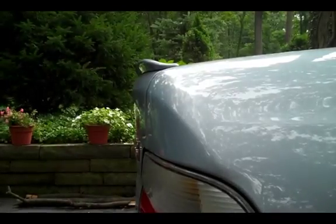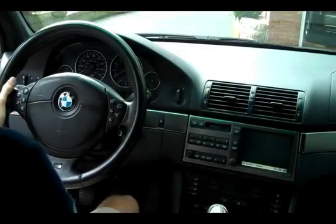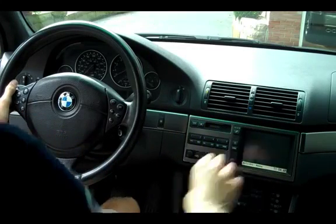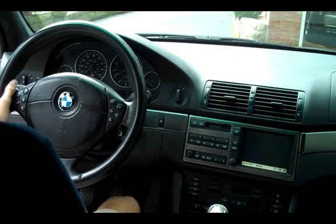This is that diffuser I was talking about on the trunk lid. This is the interior of the M5. The newer models from 2001 until 2003 had a larger satellite navigation display without the tape deck front here. It's nice. The tachometer goes to 8,000 RPM.